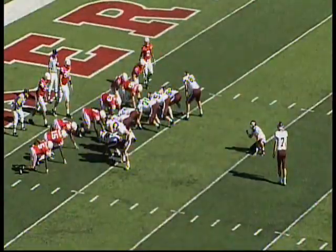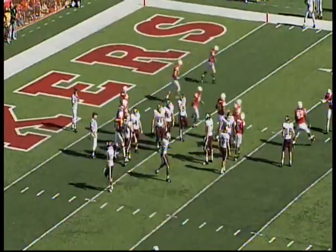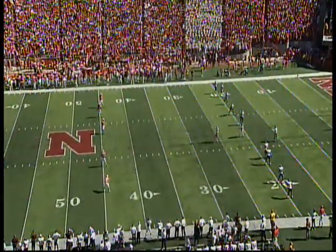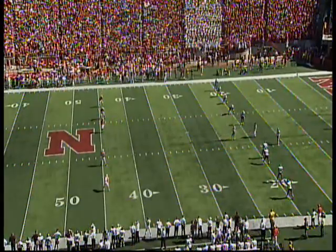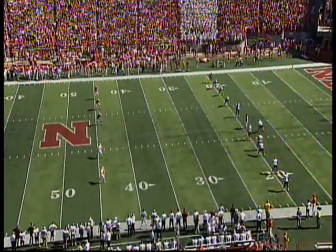Szymanski now on his extra point. He's perfect this season, 25 out of 25. It is blocked. With 9:17 left to play in the first quarter, 9 plays, 72 yards. Jaworski Lane carried on 4 of those plays. 9:17 to play. The Aggies lead 6-0.